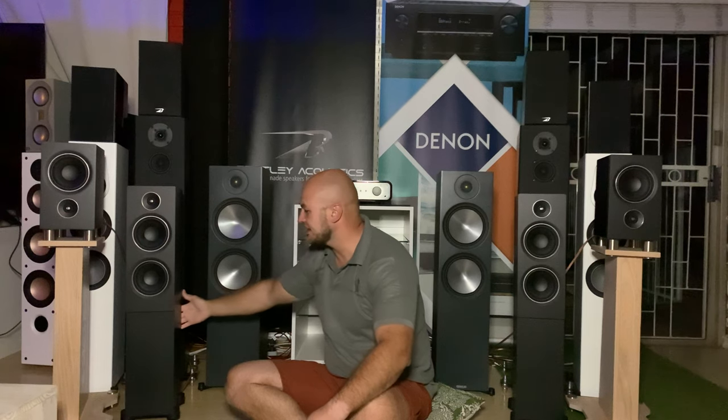Rear ported speakers, so you have to check how far you put them away from the wall. The closer you go to the wall, the more bass reinforcement you are going to get, and the more boomy it might sound. I have found them very versatile in their placements. They have not been tricky to place. They have not been tricky to pair to amplification. So actually very chuffed with these.